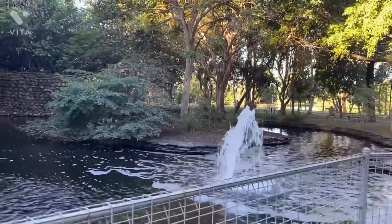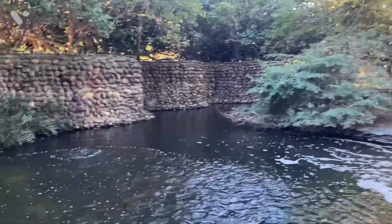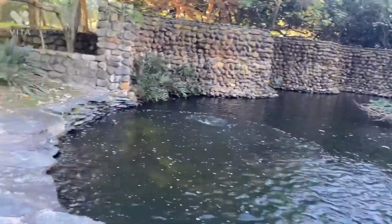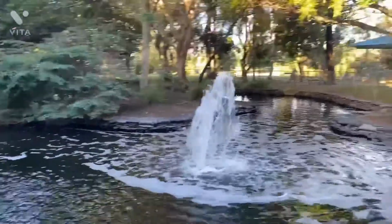Yeah, the fountain here. See that? Look at the water. Yeah. There's an e-born. Look, it's with the fountain here. Yeah.